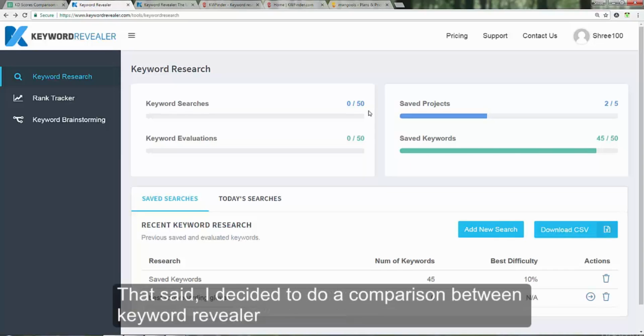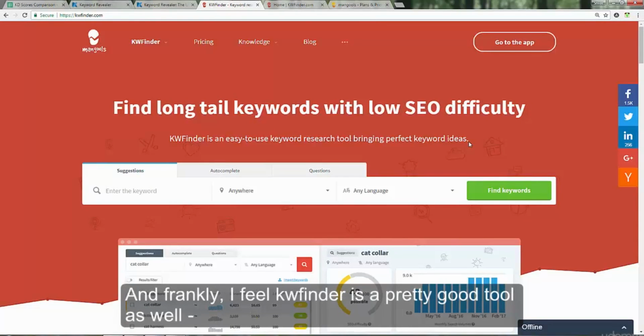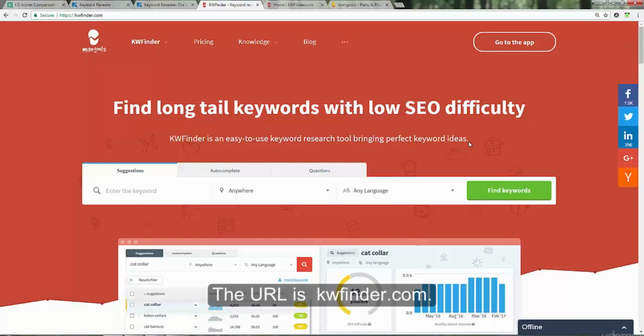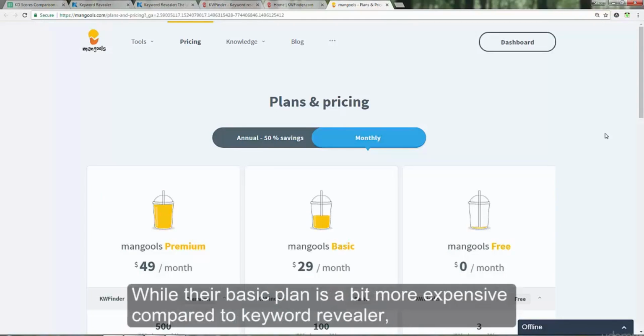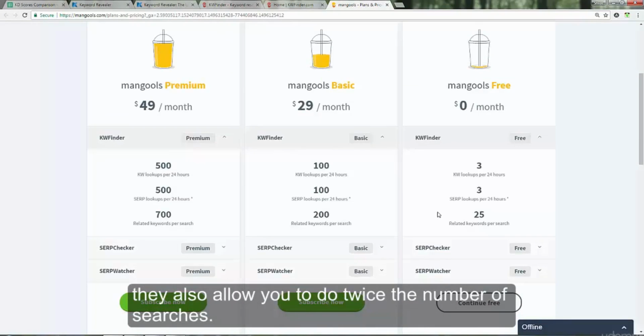That said, I decided to do a comparison between Keyword Revealer and Keyword Finder after one person requested me to take a look at it. And frankly, I feel Keyword Finder is a pretty good tool as well. It's easier and sometimes faster than Keyword Revealer. The URL is kwfinder.com. While their basic plan is a bit more expensive compared to Keyword Revealer, they also allow you to do twice the number of searches.